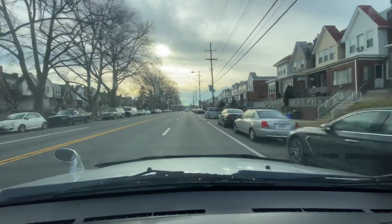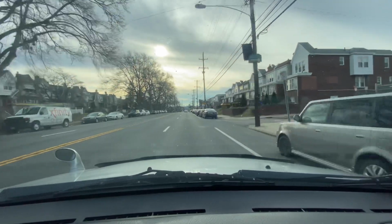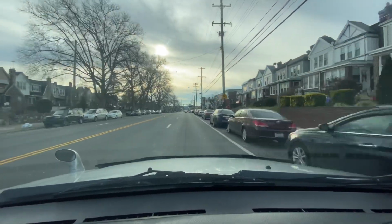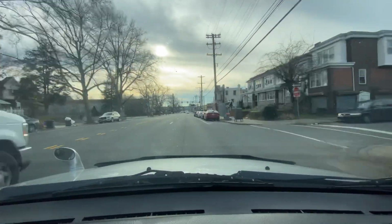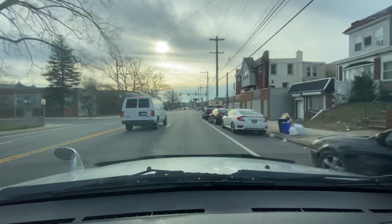I plan on doing this more often, so I look forward to doing this when it gets warmer, so you guys can see more of the physical ambience in Philly. You know, Philadelphia has beautiful ambience in the spring and in the summer.